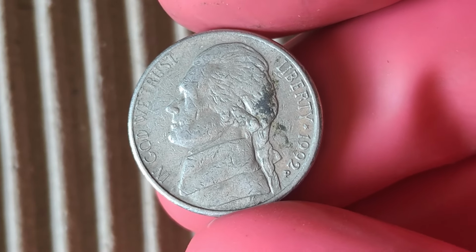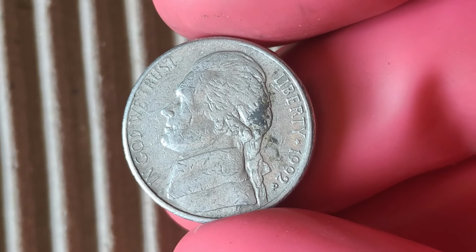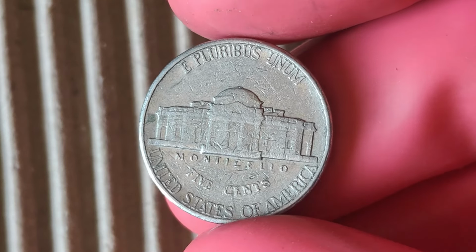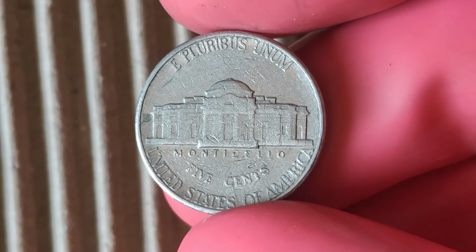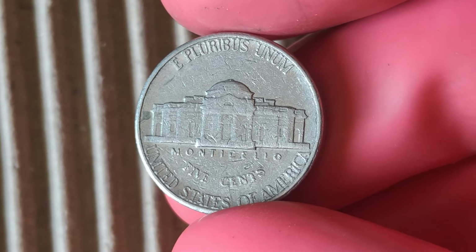Now here's where it gets even more exciting: errors and varieties. There are 1992P nickels that have been found with off-center strikes, double dies, and other minting mishaps. These errors can drive the price way up. Collectors pay top dollar for rare and dramatic errors.